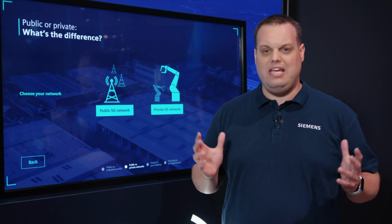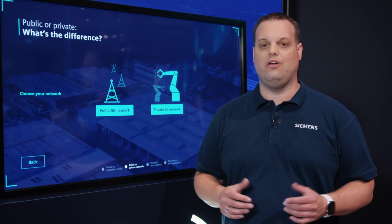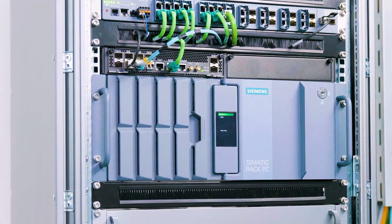Here in Hall 9 on the Hanover Fairgrounds, we have installed a prototype of our private 5G solution that is currently under development. It consists of a 5G core which manages the entire network and a radio access network. The radio access network contains the central unit, the CU, which controls the wireless network, the distributed unit, the DU, converts the radio signal, and then we need devices that evenly distribute the 5G signal in the facility.